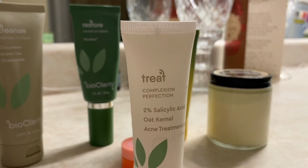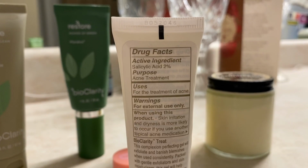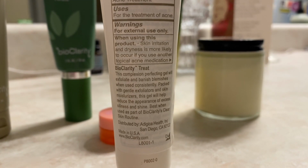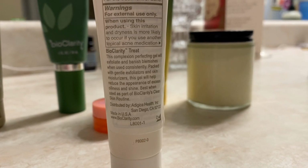Then the next thing I do is I use the salicylic acid treatment from BioClarity. Benzoyl peroxide never really does good on my skin, but my acne responds really well to this. It also has calming properties, and I found it to probably be the best salicylic acid treatment I've ever used. So I'm gonna keep going with it.